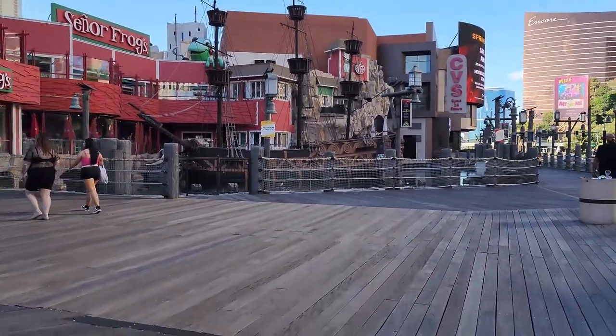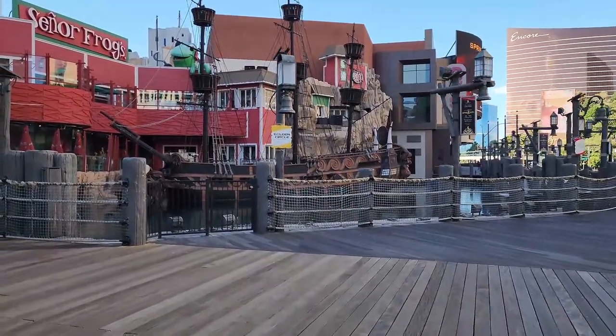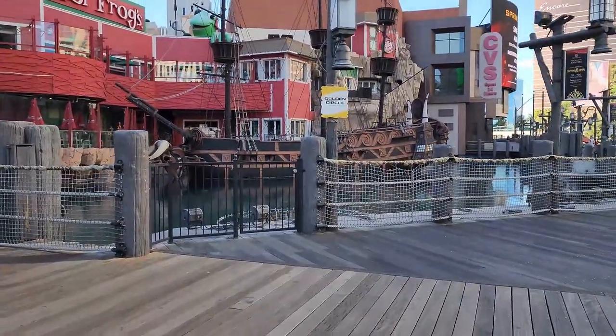But let's get inside. And a walkway, right? And a walkway. Yes, yes. Showcase Mall. The Showcase Mall. Yes. Fashion show. Fashion show. Yeah, there we go. We don't know.